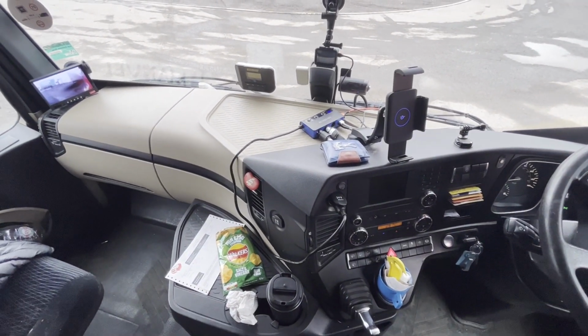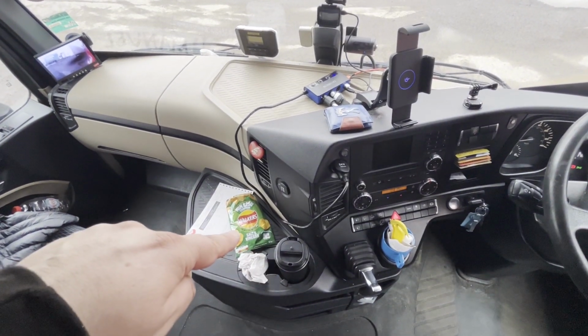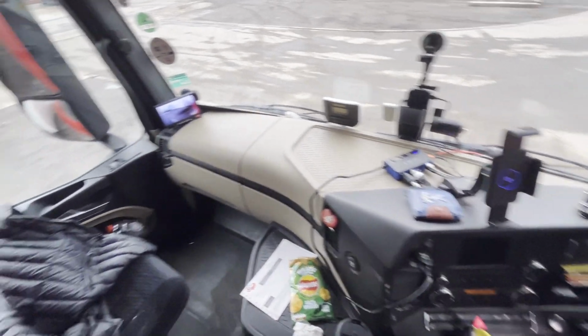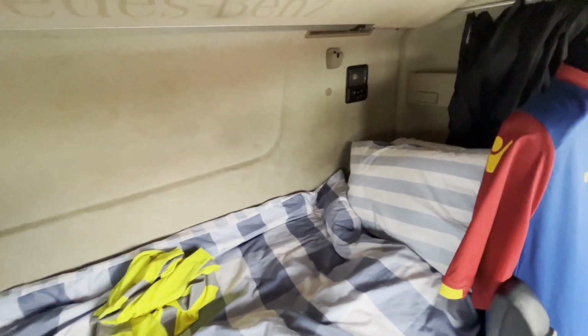It's my tea. And there's my Walker's Crisp that I've just eaten. Yay! And then you turn around, it's my coat, Eagles. It's that, and then under there is my bed, not made, as you can see. I'm not going to show you too much up there because there's not a lot to see. It's just a few bits on the bed where I put my junk.